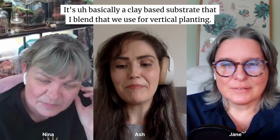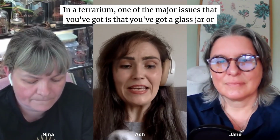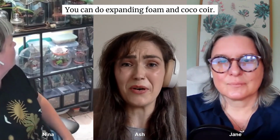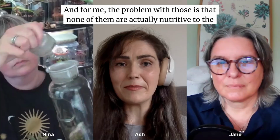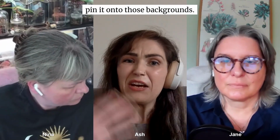It's basically a clay-based substrate that I blend that we use for vertical planting. In a terrarium, one of the major issues that you've got is that you've got a glass jar or a glass tank, and you've got bare sides. And there are options. You can do expanding foam and coco coir. That's kind of the classic. You can do cork panels. You can do coco coir panels that you're gluing on. And for me, the problem with those is that none of them are actually nutritive to the plants. So you've still got to have your stuff starting in the substrate, and then you can pin it onto those backgrounds.